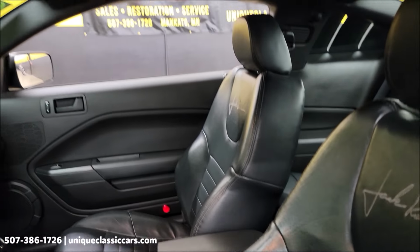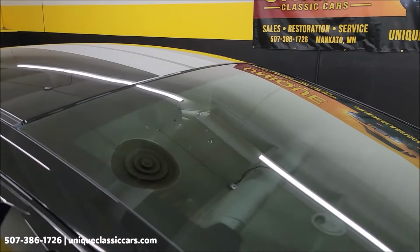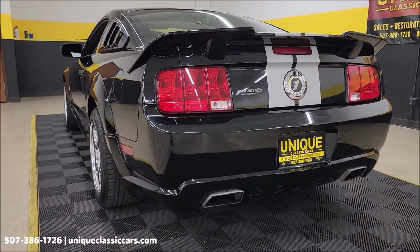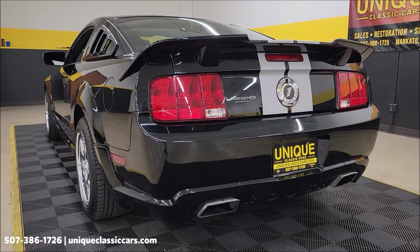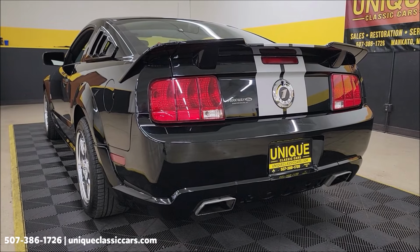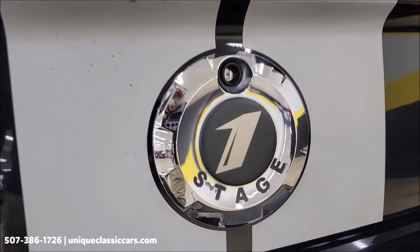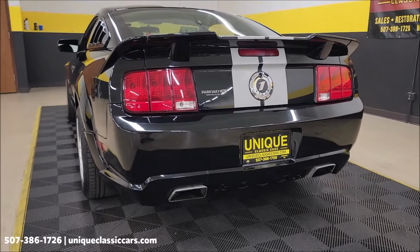Come up the headliner. Looks good. Come back so you can take a listen. Little rumble coming out of that. We have a 4.6 liter V8. Listen to that.